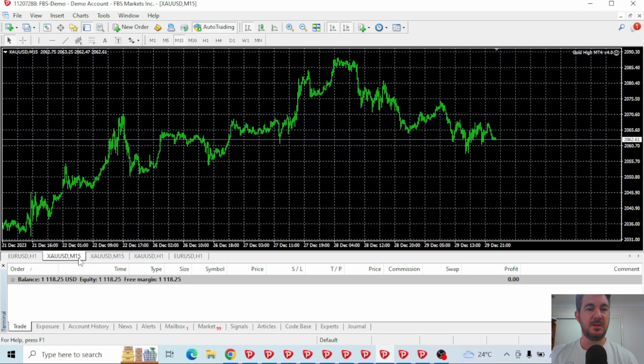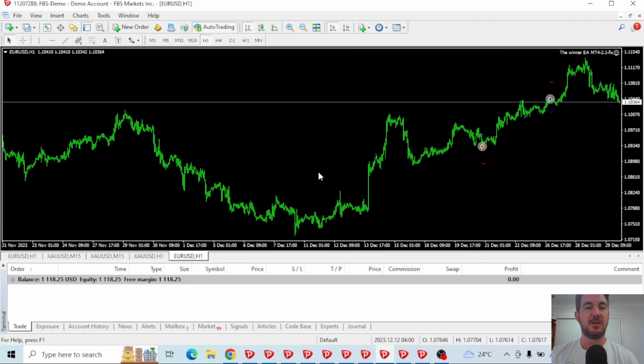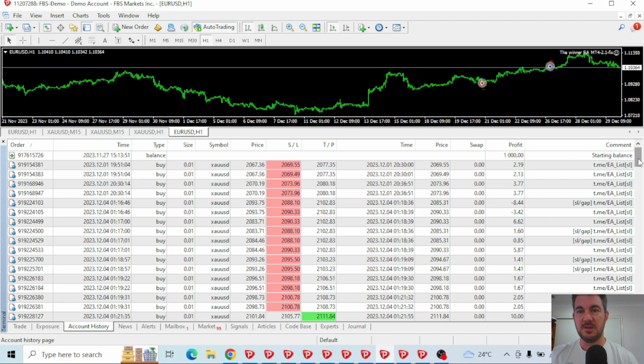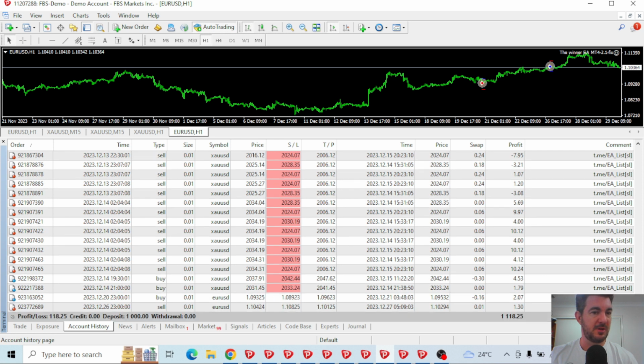This one here is Gold High. It started off really well, but I think internally it has a setting where it doesn't trade December because it hasn't really done anything in the last couple of weeks. We can see here the last trade was on the 14th. So I think it doesn't trade the last 2 weeks of December, or there just haven't been any opportunities where it's been able to make any trades. But it's made 118. I've got this other one called the Winner on there as well.